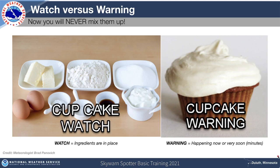And to help you kind of understand the difference between the watch and the warning, here's a graphic from another meteorologist, Brad Panovich, that we love to use. We love to use this analogy in that a cupcake watch would mean that the ingredients are in place. So when you hear watch, think about the ingredients. Everything's kind of on the table. When we have a tornado watch or a severe thunderstorm watch or a flash flood watch, that means we have a lot of ingredients present. That doesn't mean that storms are guaranteed to produce tornadoes or flash flooding, but the ingredients are all there. A warning means it's here. It's happening right now or very soon, minutes away.